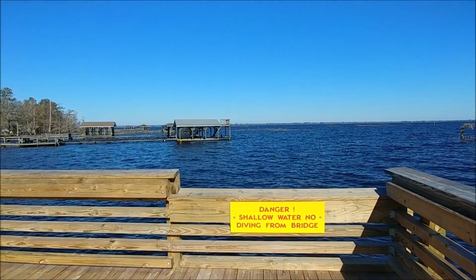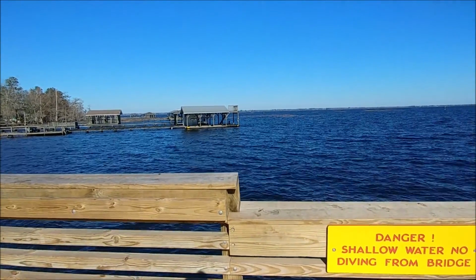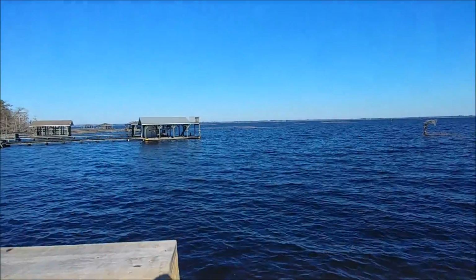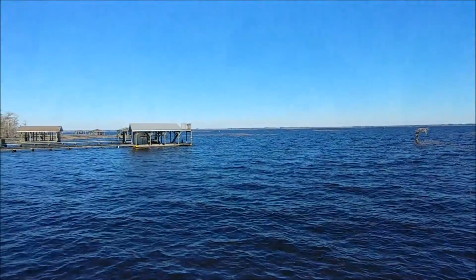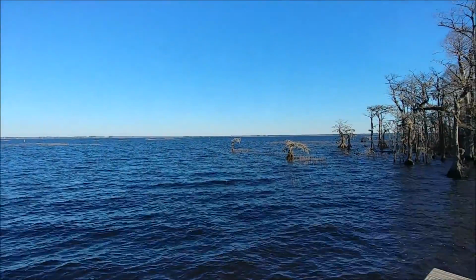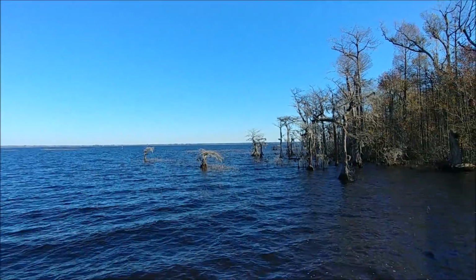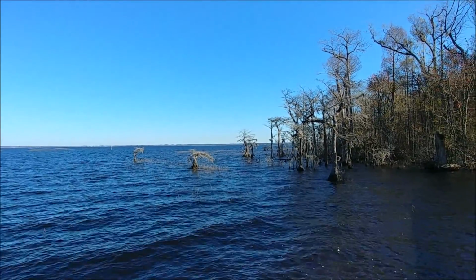On the bridge over the beginnings of the Waccamaw River. All the water is flowing in this direction from Lake Waccamaw. Don't know if it was worth it, but I was already wet, so whatever.